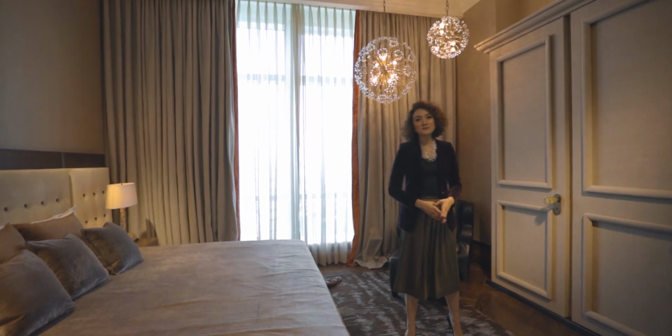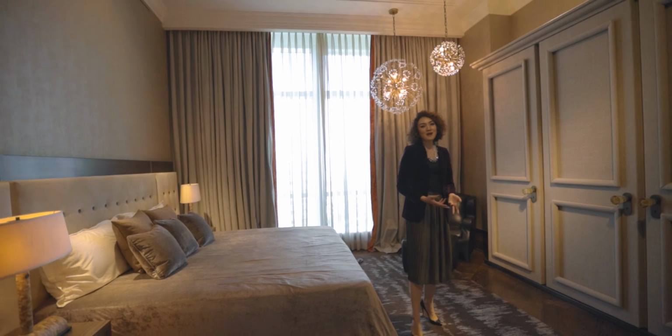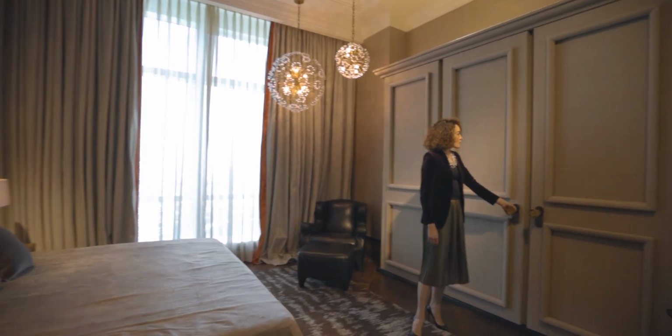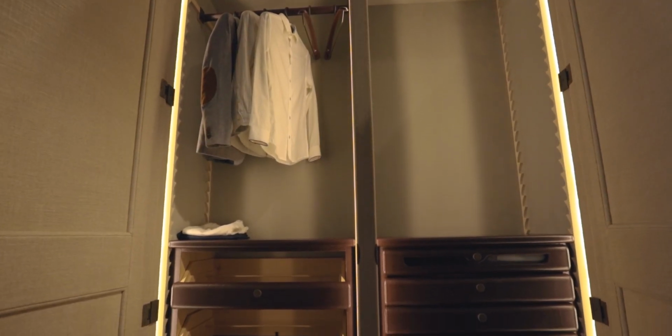Now that we have used quite a bit of glamour in the master bedroom, we like this room to balance it by making it more masculine and breathe in modernity. We feature this dashing George cabinet, where it's fully wrapped in linen on the outside and velvet and leather on the inside.